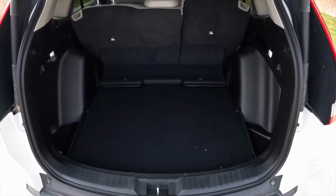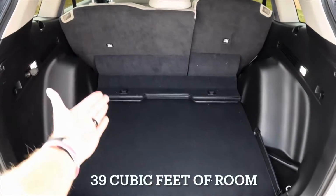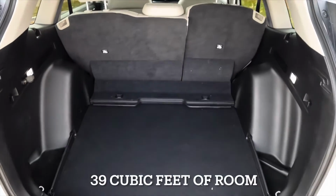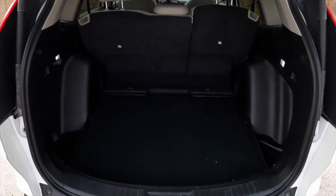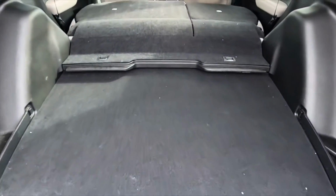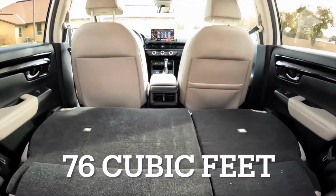The back of the CRV is one of the areas that it really outshines the competition. You have 39 cubic feet of room back here, and while the whole vehicle is under 16 feet, that's actually quite impressive. But when you drop the seats, which you don't have handles to do, but if you're long enough, you should be able to reach them and lower them that way, you have about 76 cubic feet.